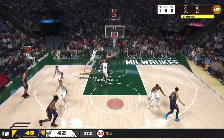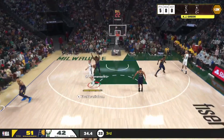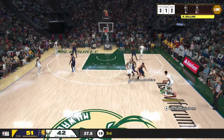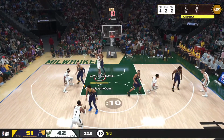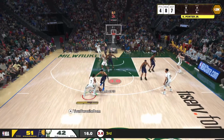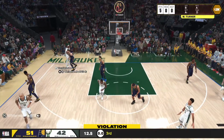Now here's Zubac. And it's slammed in by Zubac. On the ball, Halliburton has great concentration. His focus is what helps him find the wide open man. Here's Rollins. Here's Kuzma. To the inside. Outside for Porter. Pass to Turner. And they force the shot clock violation. Great D.